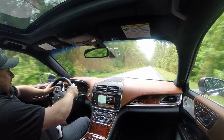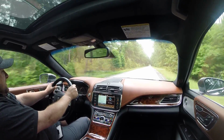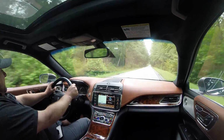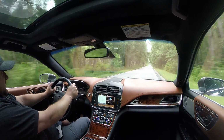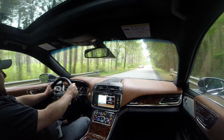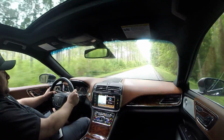This is the Continental Black Label all-wheel drive with the 3-liter twin turbocharged V6. So we're the top dog here in terms of the powertrain, making 400 horsepower and 400 foot-pounds of torque evenly, through a 6-speed automatic and delivering a sprint time of about 5.3 seconds to 60 miles an hour.